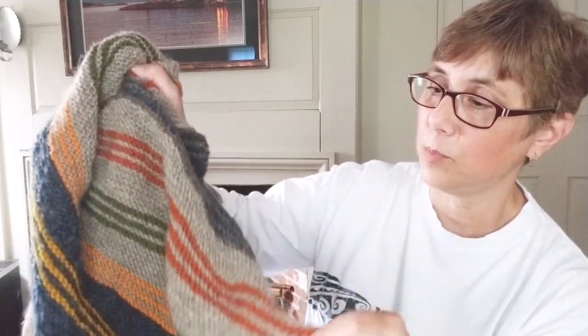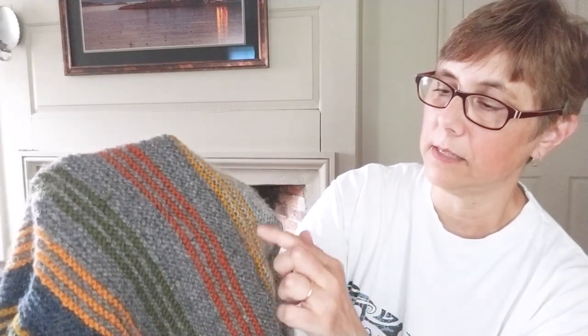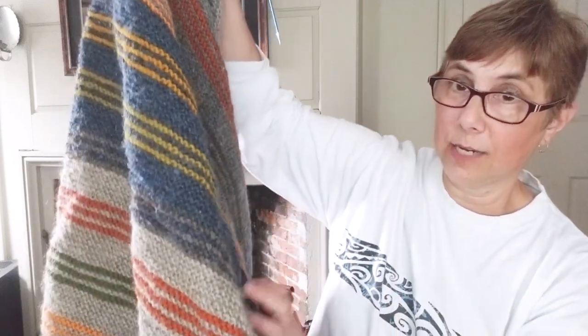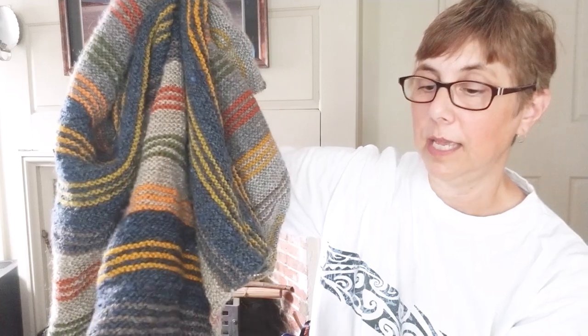So I moved into some blue handspun that I had. And then after that, I moved back into some light brown handspun. And then after that, back into the blue. You can see it's pretty massive. And now I'm using this lovely deep dark gray for the background. And then the stripes are all Realmer yarn. So it's actually massive.